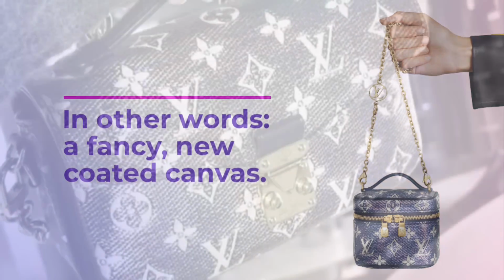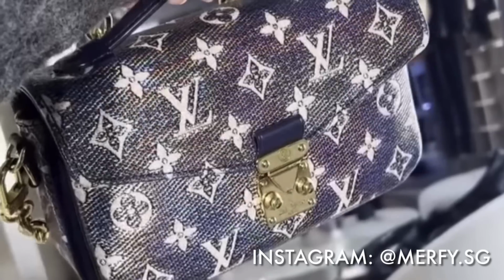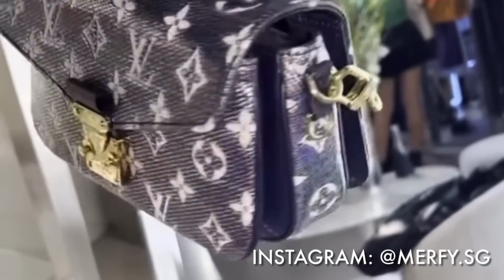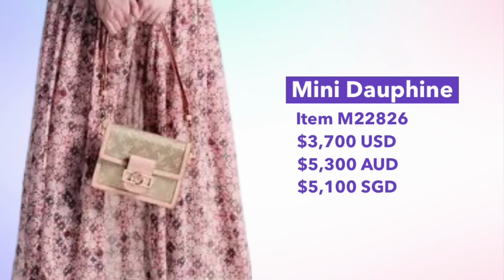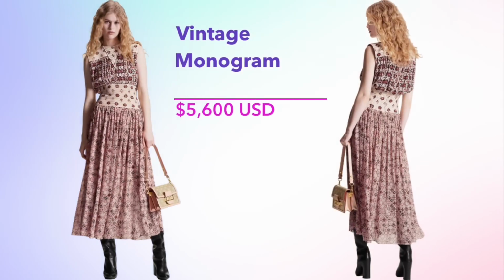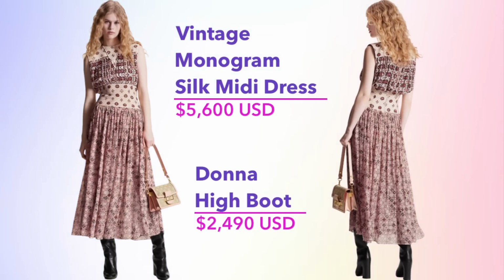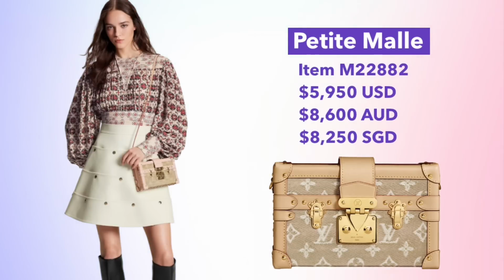However, you can see from the videos here, this specific one was posted by a Louis Vuitton sales associate. These look really stunning in person. Let's take a look at the gold colorway first. There's two colorways in this collection, blue and gold. Gold includes the Mini Dauphine, I think is a beautiful bag. Here I've included it with a dress from the pre-fall collection, and this is available for pre-order. All of these are available for pre-order and should launch around May 19th.